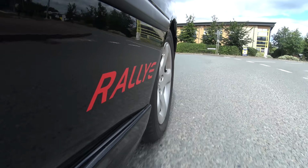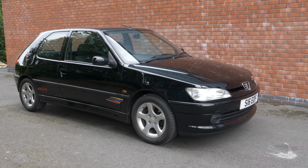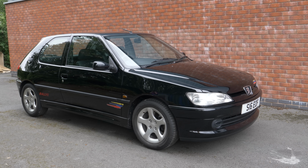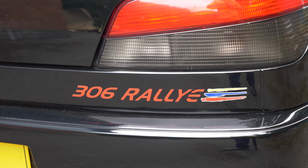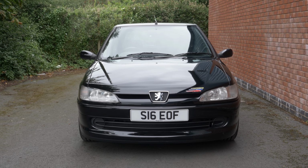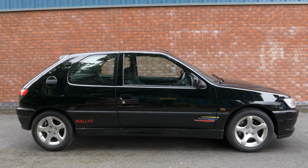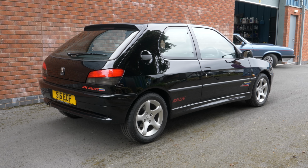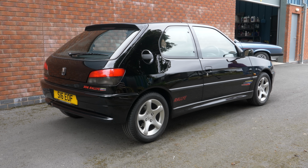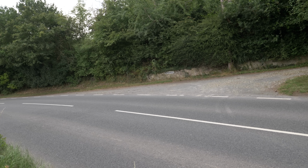But the recipe which created this 306 Rallye was rather simpler. You take the old Peugeot 306 GTI 6, strip out the aircon, the nice interior, all the other fripperies, and you're left with essentially all that you need for what is supposed to be a great hot hatch. And this isn't supposed to be just any old hot hatch, this is apparently one of the all-time greats.